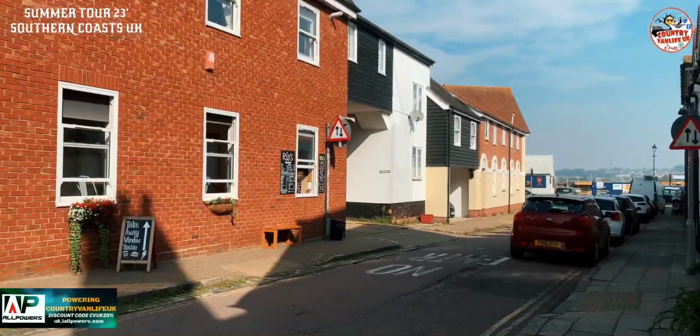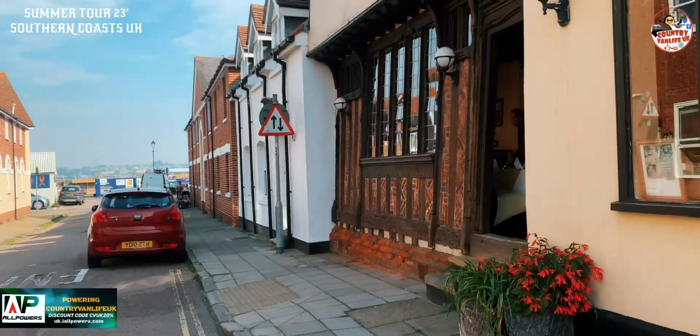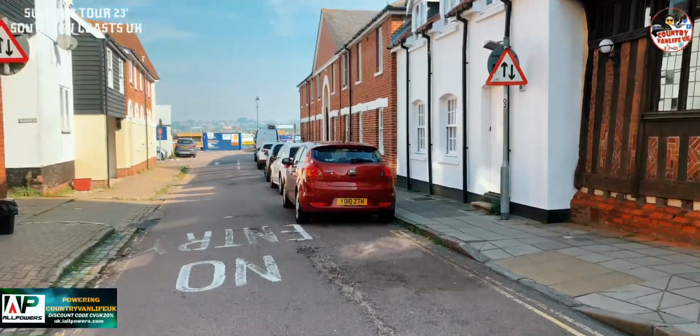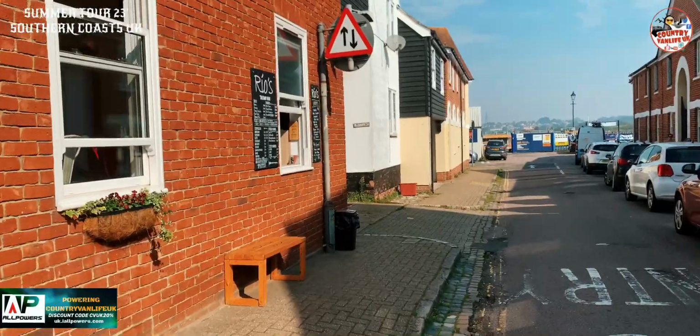Lovely jubbly, somewhere to sit and chat away the day over a nice cup of coffee. Or a pint of Guinness. Oh, that looks quite old, that building there. A nice pint of Guinness sat by the seaside.